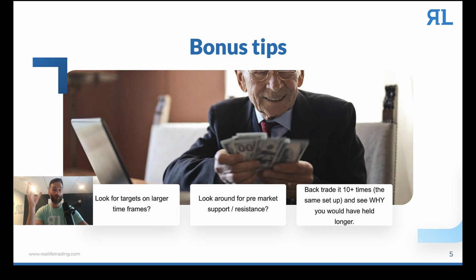Look for larger time frames. Maybe go to the daily chart, the weekly chart. Are there moving averages around while you are trying to find out where you should be buying and selling your particular position? Look for some support pre-market. So check out your pre-market support and resistance and try to determine, can you buy or sell there based on the set that you're in?